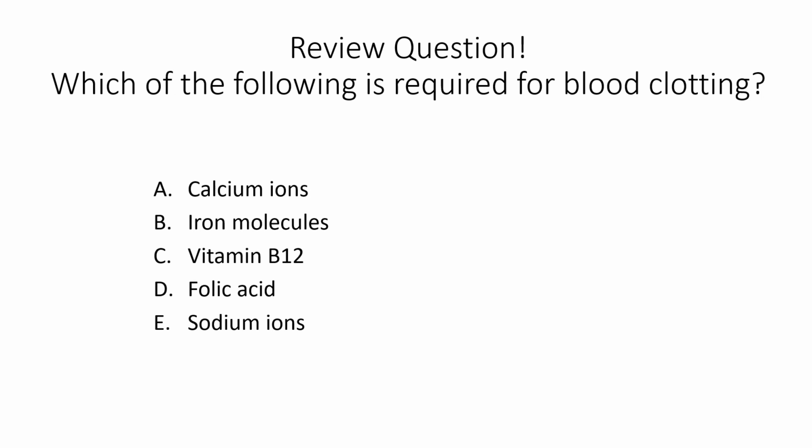All right, so just a great time to review what is required for blood clotting. That's calcium ions.